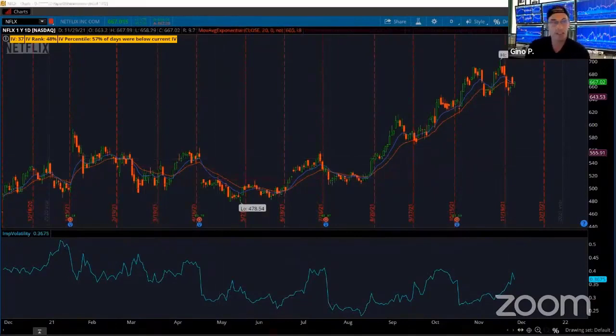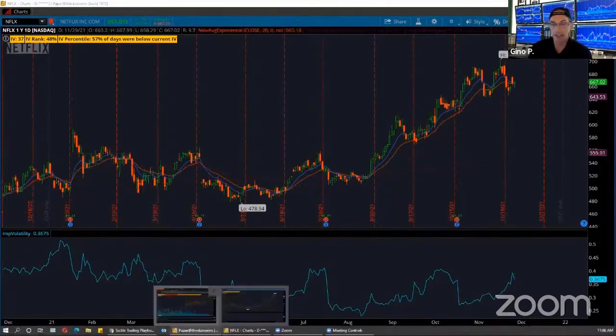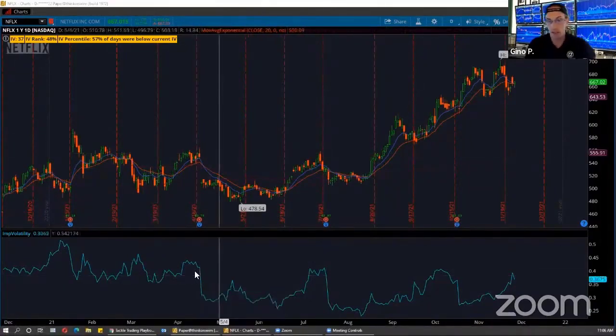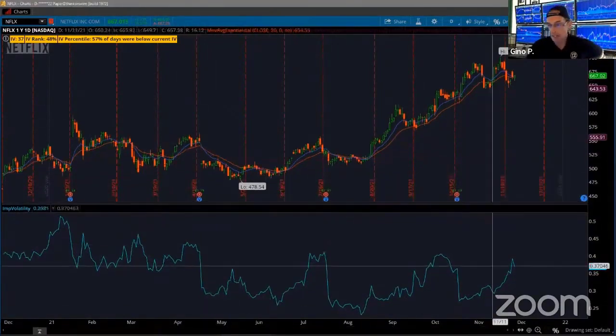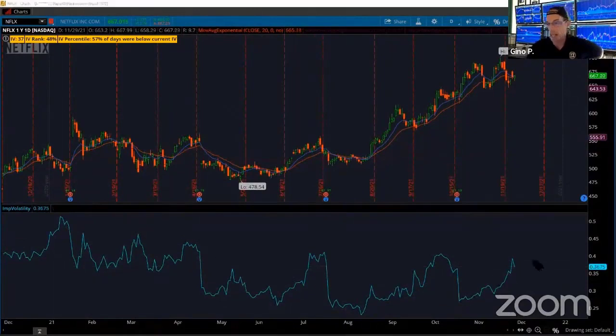So what we have is something called volatility. And this is a perfect time to talk about it because a lot of stocks, along with the market, spiked on Friday and the volatility went through the roof. So you're going to get expensive options on some stocks and not on others. What I'm going to do here is show you the IV. Right now you can see Netflix is at, and I'm drawing a circle around it, 36.75. We're just going to call that 37. Is that good or bad? Is that high or low?